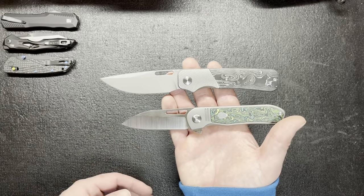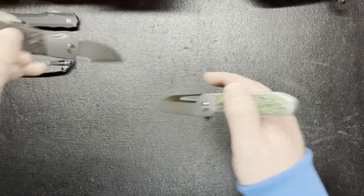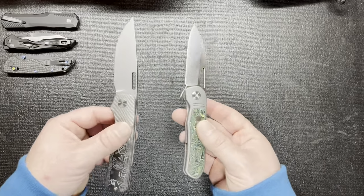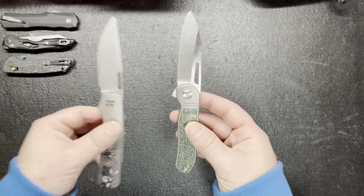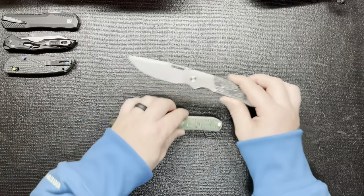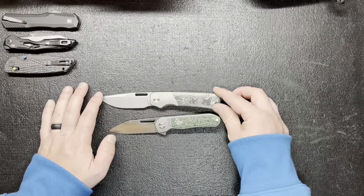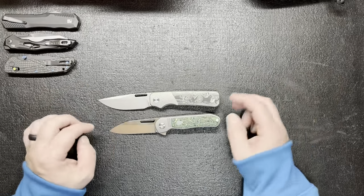And people have been doing a lot of videos on it, and I've been watching a lot of videos, obviously, just trying to get more knowledge about it and check it out and get my own opinion on it. Obviously, that is why I got these, because I wanted my own opinion, and obviously, S90V is pretty nice. I do like it. It is a little bit pricier in some knives. Obviously, you're not going to get a cheap budget blade in it, more than likely.